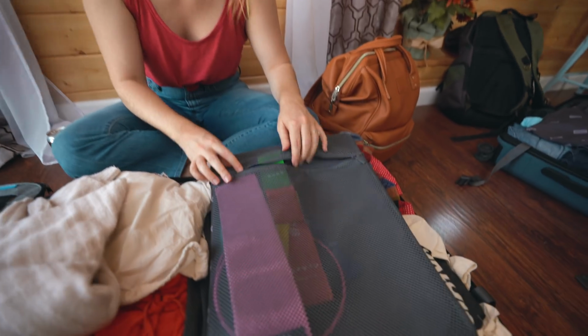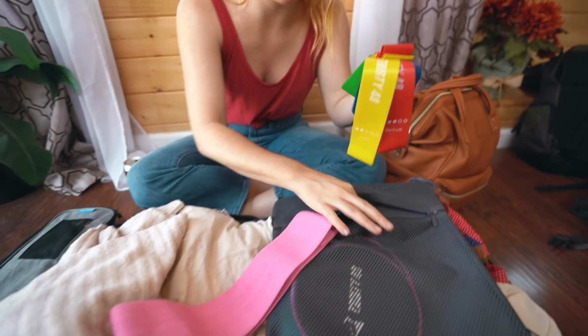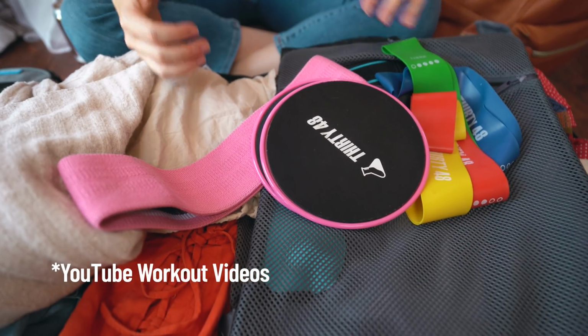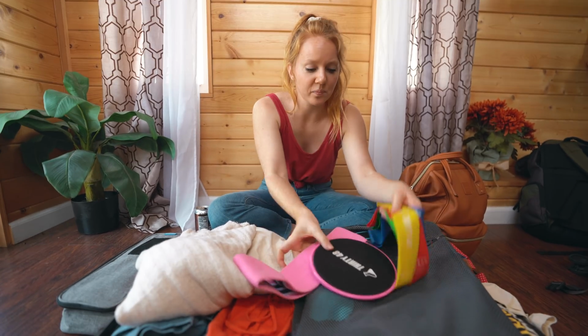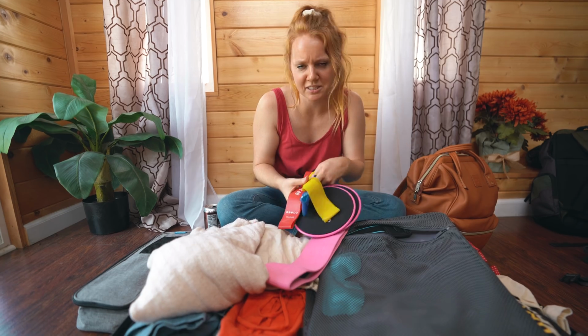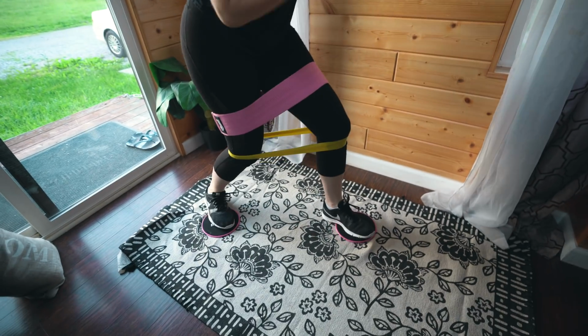This is my workout corner. This is where I keep all my mini bands and sliders. I do a lot of YouTube videos on the road. Normally I like lifting weights, but obviously I can't have those with me. So this is my arsenal now. Sliders, mini bands, booty band. Gets the job done enough. Yeah, summer bod, here I come.